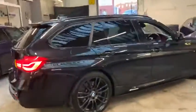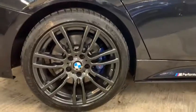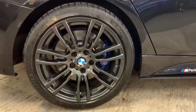Lovely, clean, tidy example inside and out. All the wheels are unmarked, and as I say, it has got Pilot Sport Michelin tyres all the way around.